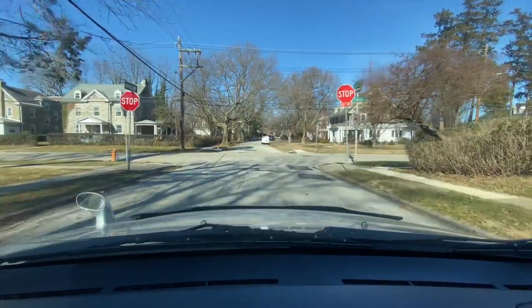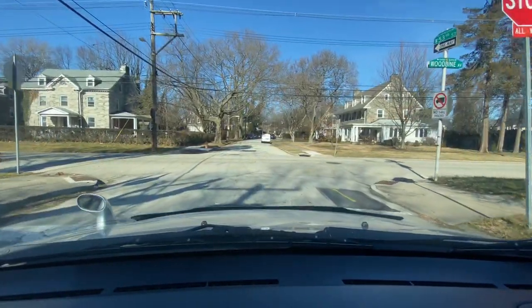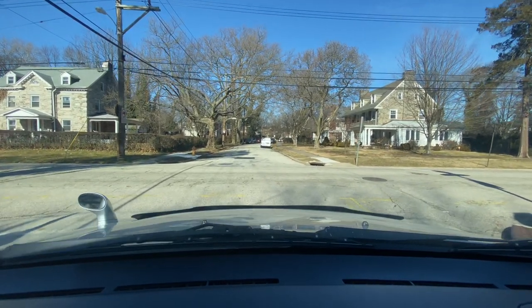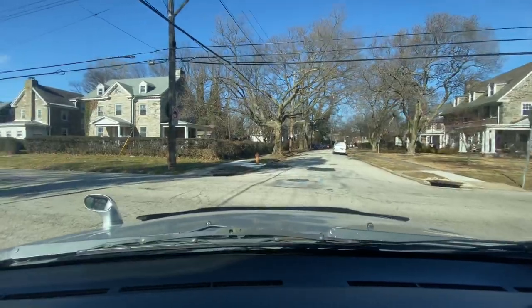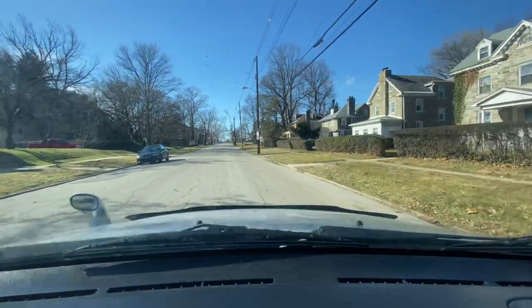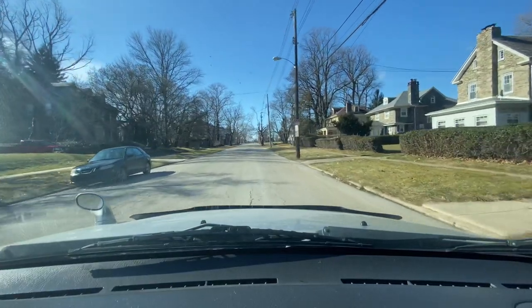All right, we're back at 53rd and Woodbine Ave. Check it out. Not a bad little area, I might say so myself. Let's make this left here. Make this left right here. Where are we on? Woodbine? Yeah, we're on Woodbine. We were just on 53rd Street.